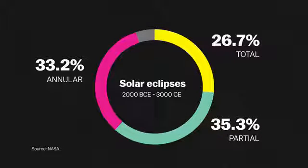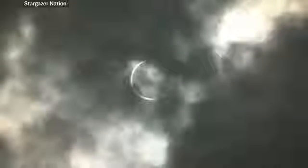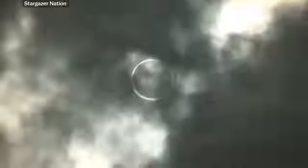More often, we get partial eclipses, where the alignment is a bit off, or annular eclipses, where the moon is too far away to fully block the sun, leaving a ring of sunlight around the moon. In the far future, Earth will only get annular and partial solar eclipses because our moon is moving further away.